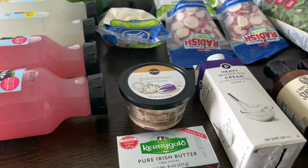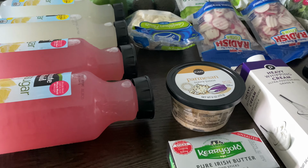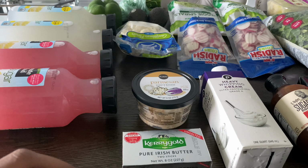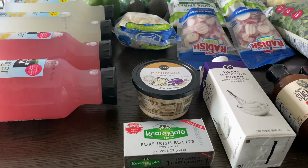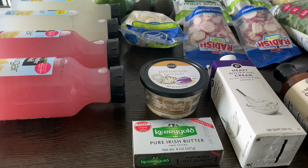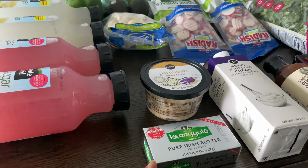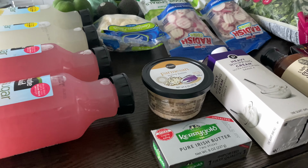But moving on to, I guess, dairy. I picked up some shaved Parmesan cheese, some Kerrygold butter, as well as some heavy whipping cream. These are all ingredients that can go for chicken Alfredo, any type of cream sauces that you'll use on keto. And of course, Kerrygold butter. I use this to cook a lot of my meats and saute vegetables. It adds flavor and then extra fat.